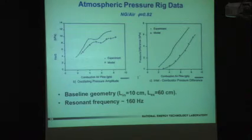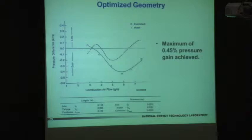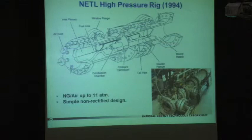We actually achieved in the lab not a very significant pressure gain, about half a percent, and that's shown here plotted against airflow. The other thing is it was only at one condition. So it wasn't huge, but it showed us we could at least get pressure gain, and so we started to press on and go into a pressurized rig to see, if I was going to do this in a turbine, could I actually achieve decent pressure gain?